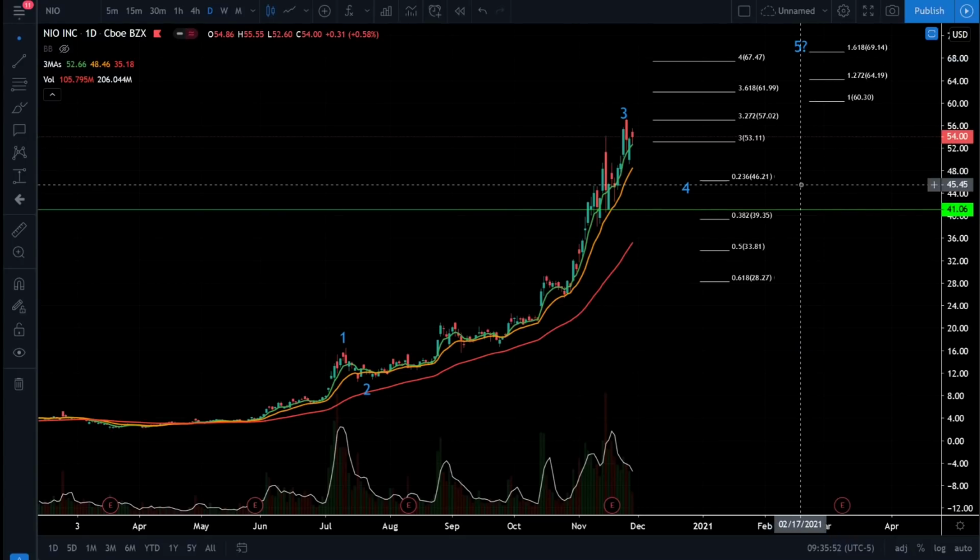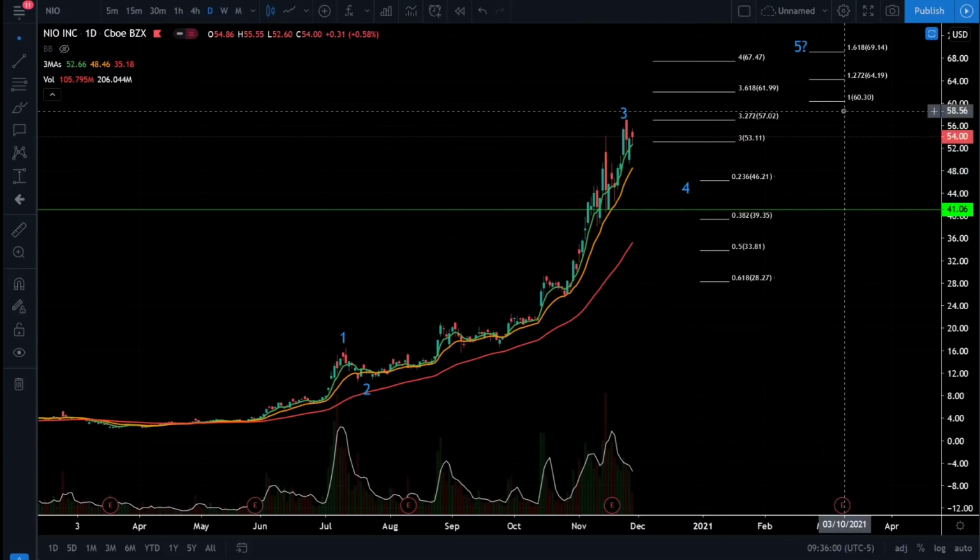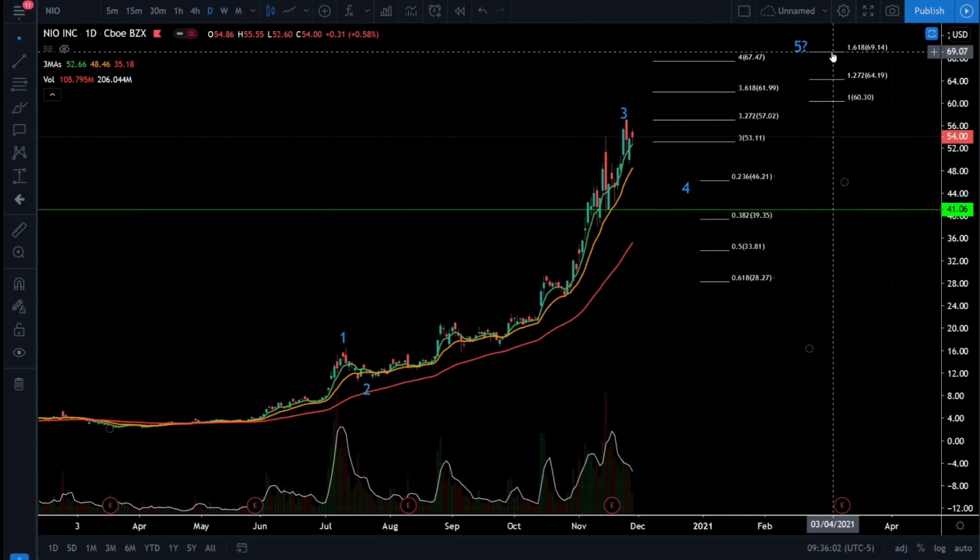So somebody like me who's a trader is going to wait for the bottom of wave 4, and when I start seeing confirmation that wave 4 is ending, I'm a buyer until wave 5 completes. So anywhere between 60 and 70 is my price target on NIO. And again, NIO is a hot stock, so it could exceed any of these prices.